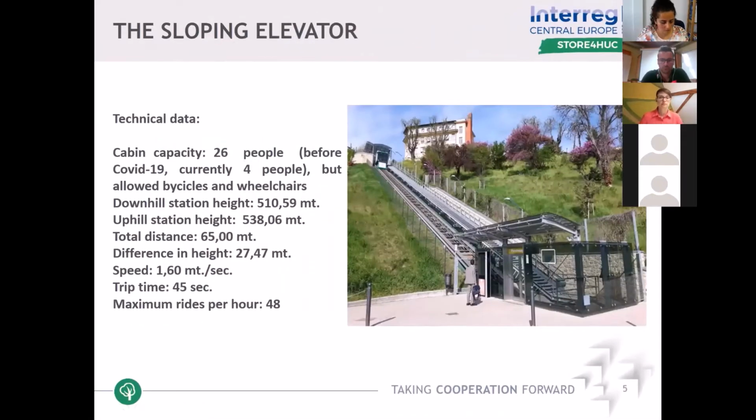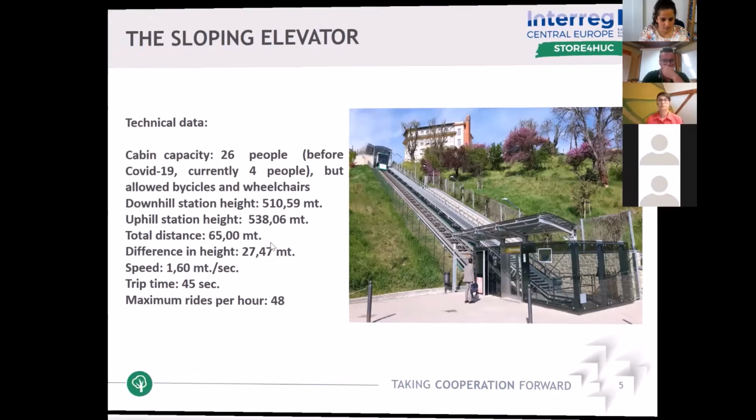In 2009, this sloping elevator was constructed and opened, and it consists of a cabin that has a capacity of up to 26 people. Of course, this capacity was before the COVID-19 situation. Currently, it can host only 4 people at a time. But also bicycles and wheelchairs are allowed, and this makes the cabin highly used by the whole citizenry. It can make a maximum of 48 rides per hour, so it's quite slow, but it can really bring to zero the difference in height from the suburbs and the valleys of the River Gesso to the city center.